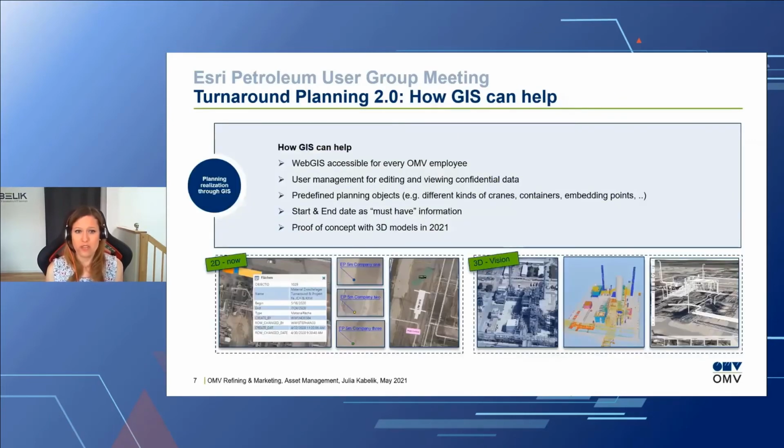How did we do it at the OMV? Well, we now have a web GIS that is accessible for each and every OMV employee, but with a user management. So if we have, for example, confidential data, like where a camera is placed, not everybody should see it. But for the turnaround planning, every OMV employee should see the data. So where is something happening? Where did we plan something? But only a handful of people can really edit the layer and change something.